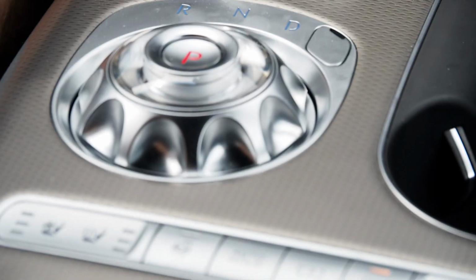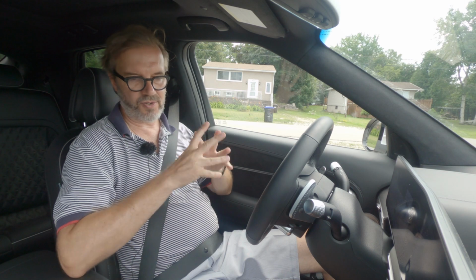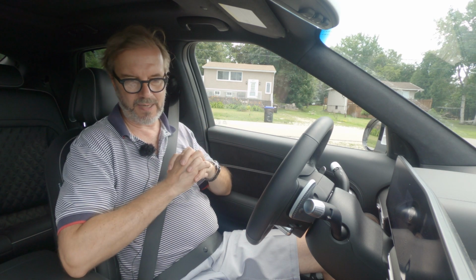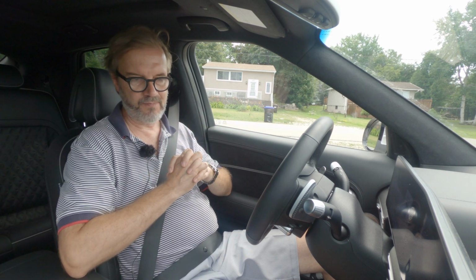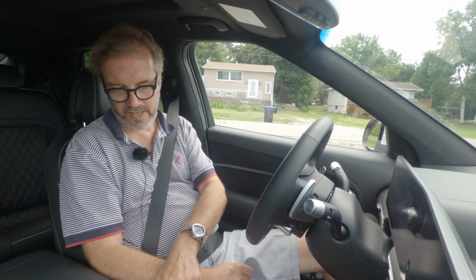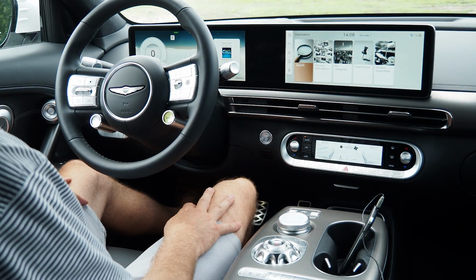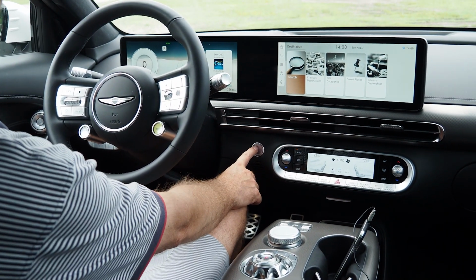So even though it's super hot outside and we have AC blasting, because it's 41 degrees outside with humidity today, we're gonna turn it off for a moment to show you that sequence, and then we're gonna turn it back again. So pay attention to both the gear shifter here and to the screens here for the shut off and start up sequence. So let's turn the car off.